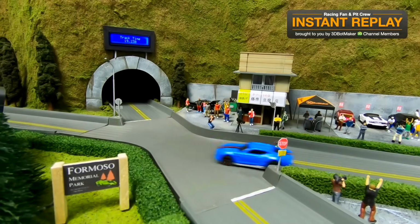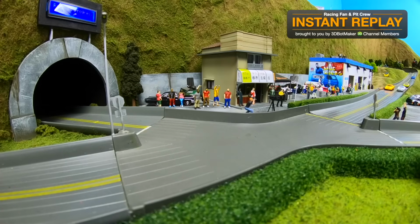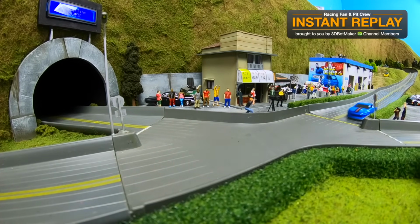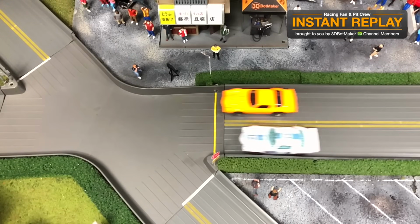Let's see that from a different angle. Here it is from the intersection cam. Yeah, Maya Bailey got it by a nose. Wow, what a way to finish this race off by Maya Bailey. Here's the sky cam. Yep, right there.